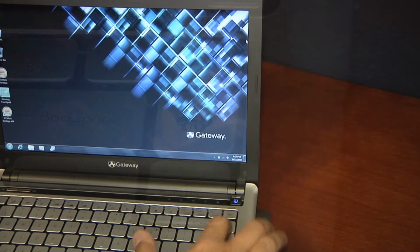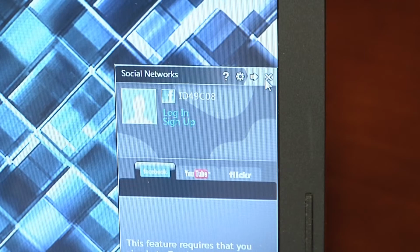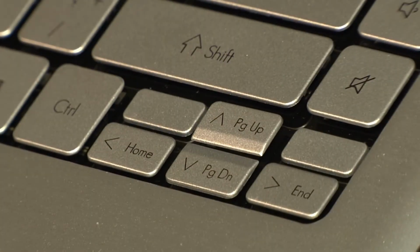We like the feel of the keyboard, and Gateway scored with the addition of quick access buttons for volume, but we were a little puzzled by the decision to stuff the cursor keys into the bottom right corner and relegate page up and page down to function combos.